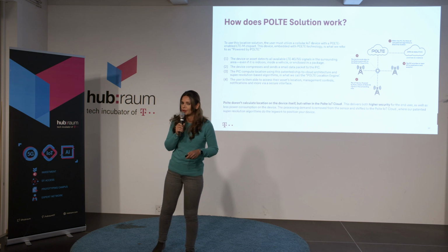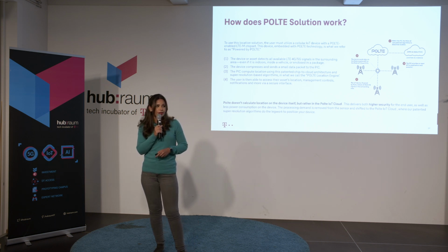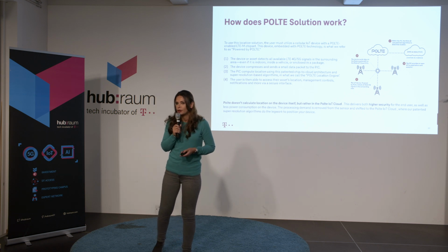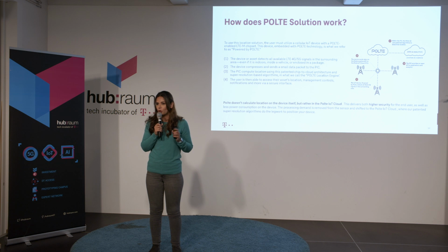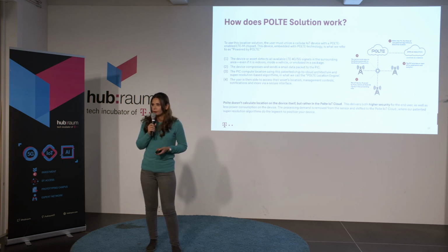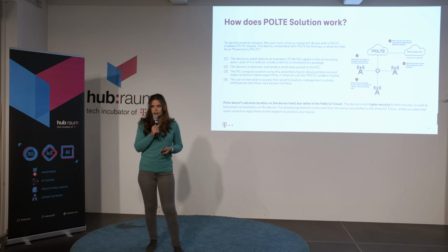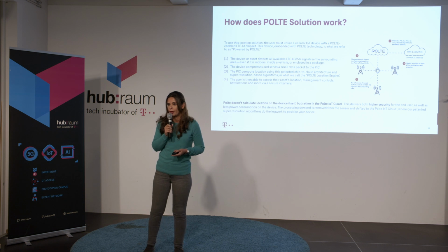There are different ways to implement it. But what's important is that Polte doesn't calculate the location of the device on the device itself. So it doesn't eat up your battery, and the small packet that is sent from the device to the Polte cloud doesn't have a very negative effect on your data volume or battery.